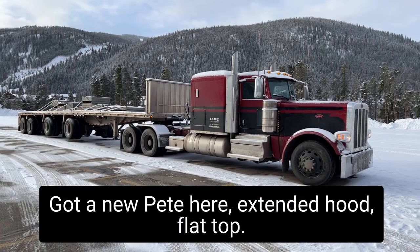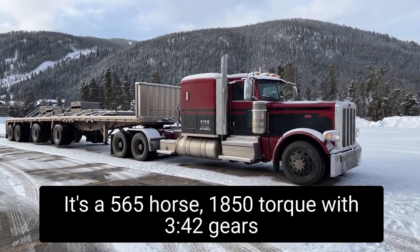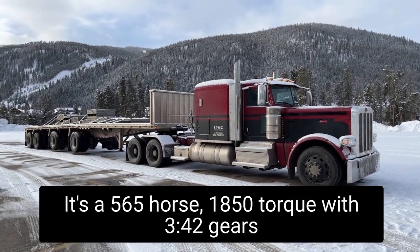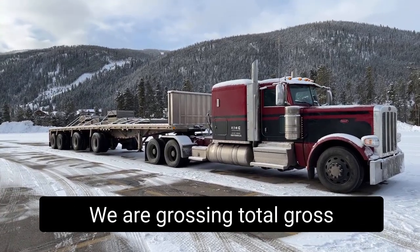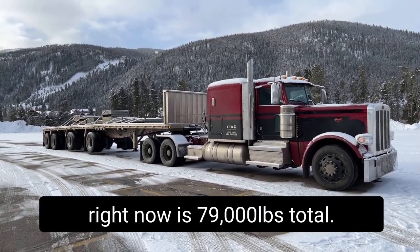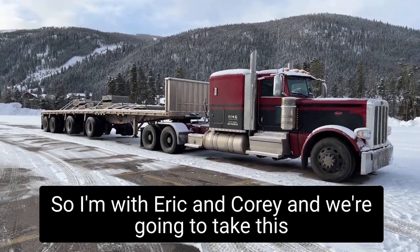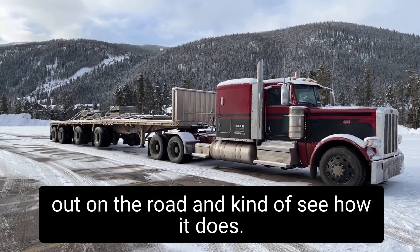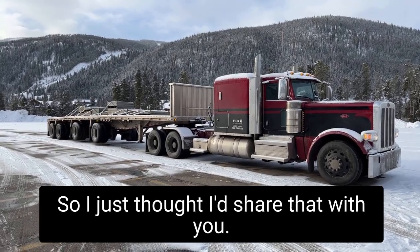Got a new Pete here, extended hood, flat top. It's a 565 horse, 1850 torque with 342 gears. And it has the 18-speed automated in it. And we are grossing, total gross right now is 79,000 pounds total. So I'm with Eric and Cory, and we're going to take this out on the road and kind of see how it does. So I just thought I'd share that with you.